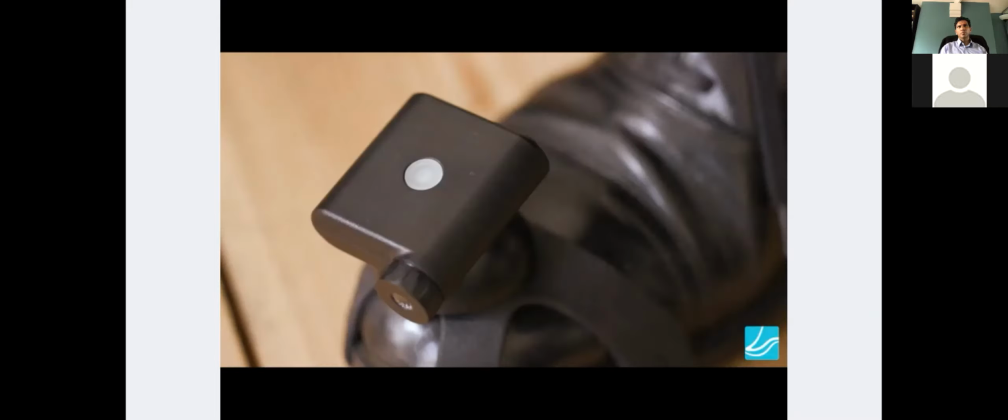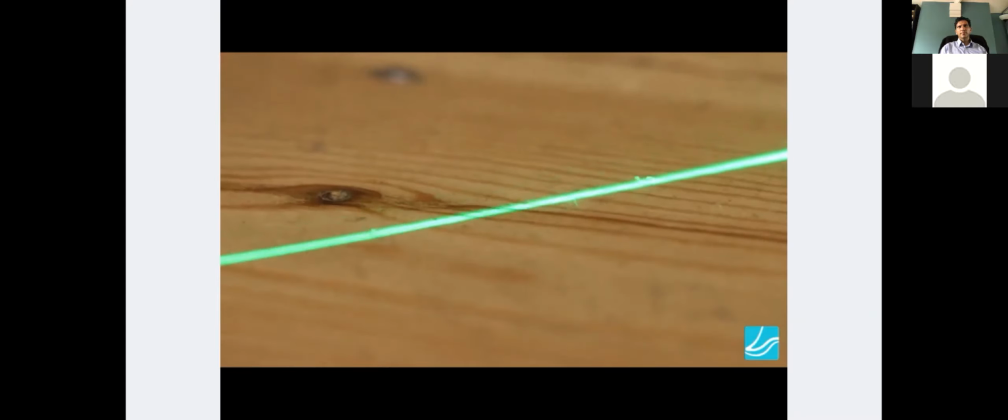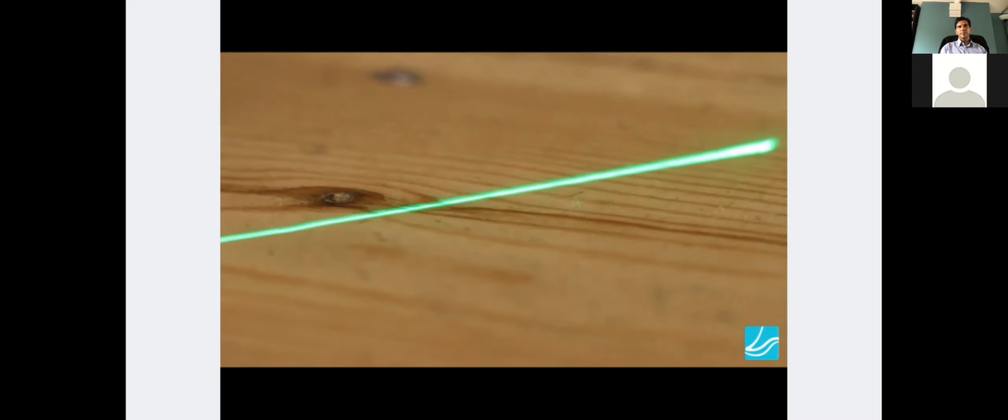Once Pathfinder is fit onto your shoe correctly, press the button on the top. The button should have a green light indicating the unit is switched on. The laser light will come on shortly afterwards. Do not shine the laser light anywhere but the floor. In particular, avoid shining lasers at faces or eyes.